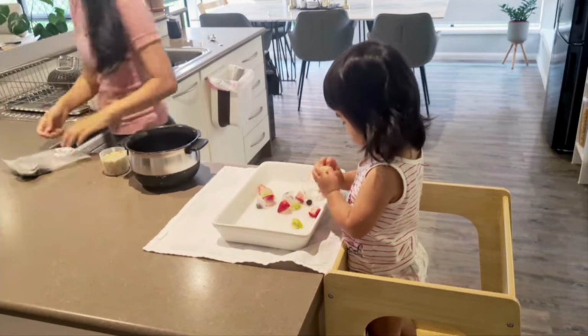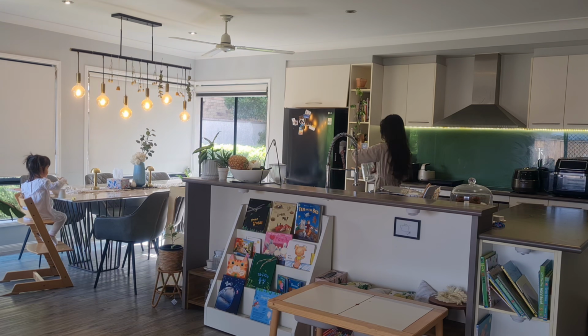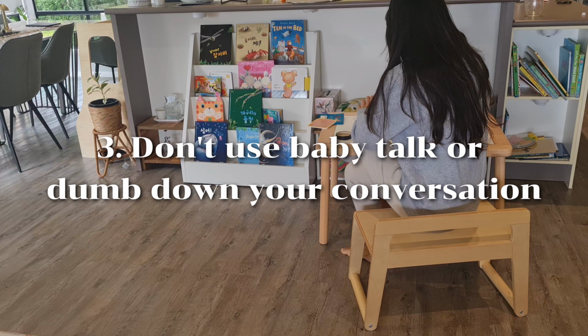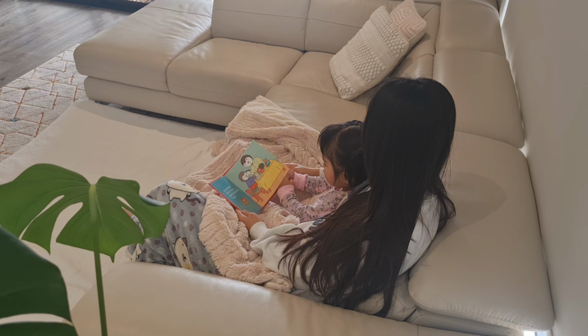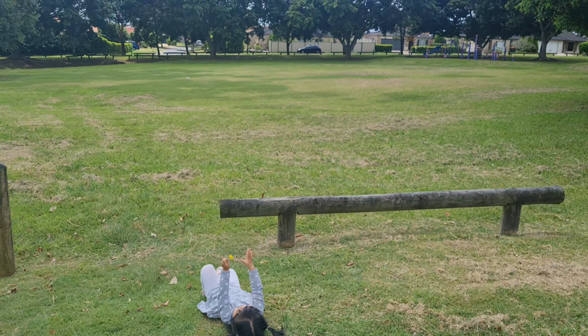Your child might not understand what you're saying at first, but they'll soon begin to make associations between what you're doing and what you're saying, helping them learn new vocabulary. Don't use baby talk or dumb down your conversation. Our tendency is to use very simple terminology with children. We unconsciously dumb down our vocabulary to toddlers when their minds are actually most capable of learning language.